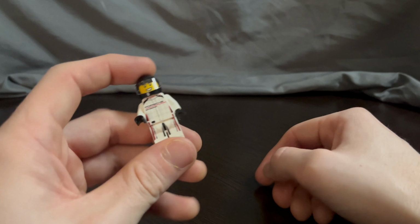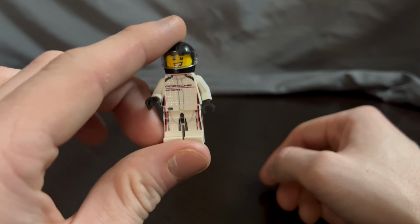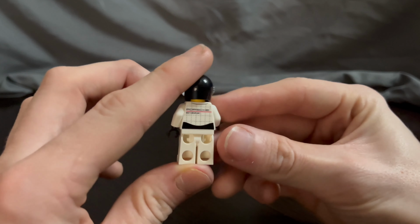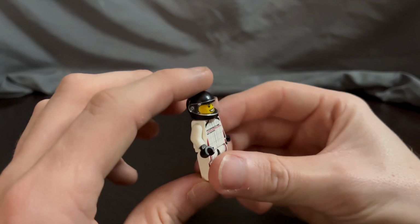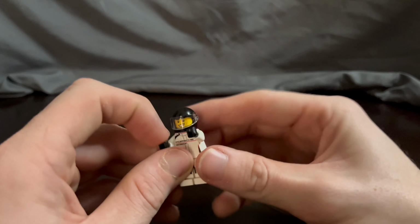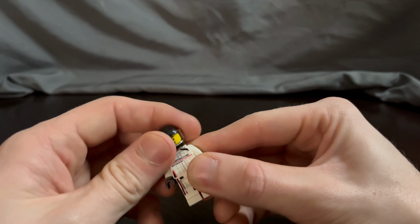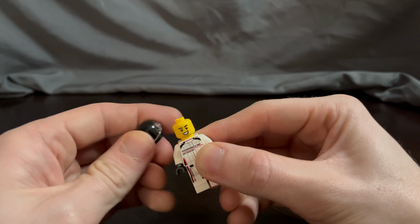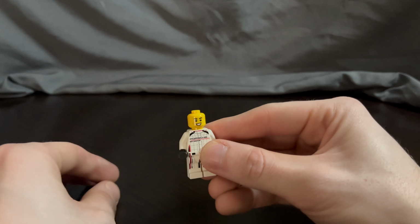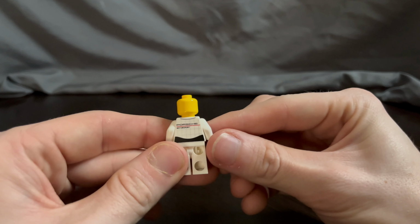He does come with an awesome printed Porsche Motorsports tracksuit, which is wonderful. He has the printing on the legs here, nothing on the back, but he does have dual printing on the back and the front of the torso, nothing on the arms, nothing really detailed there. That's kind of lame, and just normal black hands. He also has a normal race car helmet with the transparent windshield piece as always, and then a face visor. And then he has the always cocky LEGO face with nothing on the back.